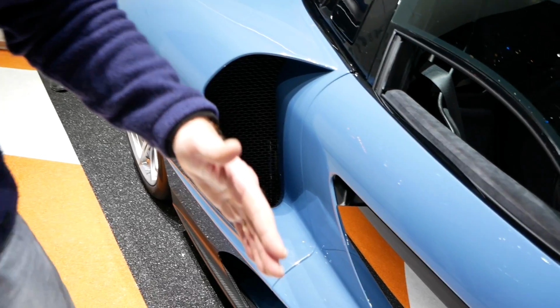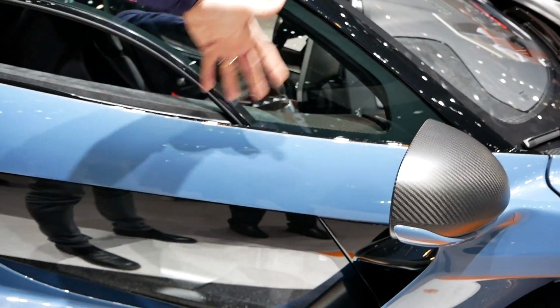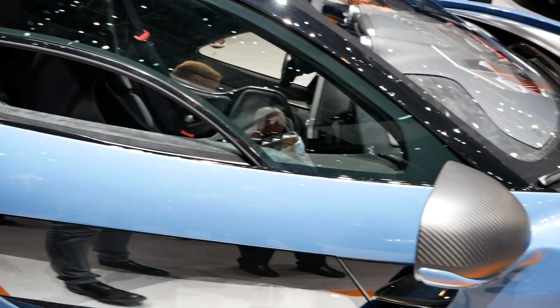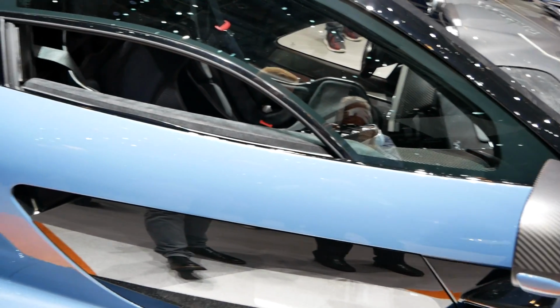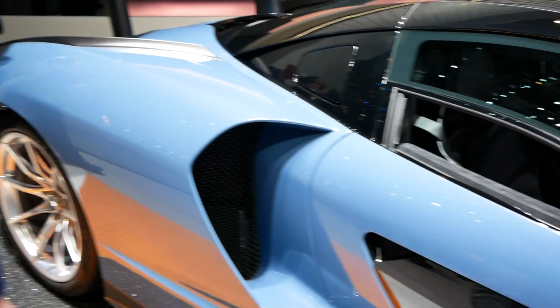Whereas, as you know, on the standard McLaren 720, the doors are double skinned and the air goes through the centre of the door, which, whilst being clever, cannot be as efficient as having huge side pods in the side of the car. That's its racing specification.